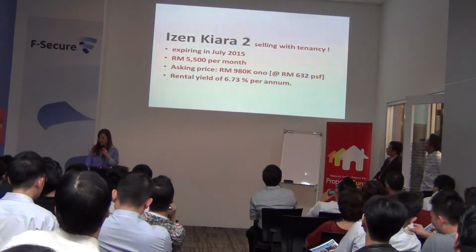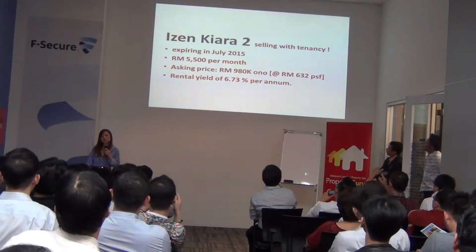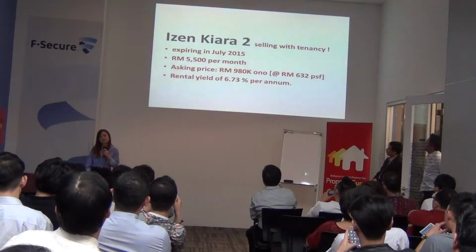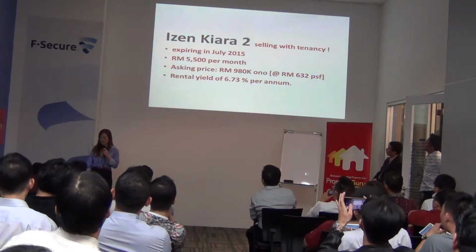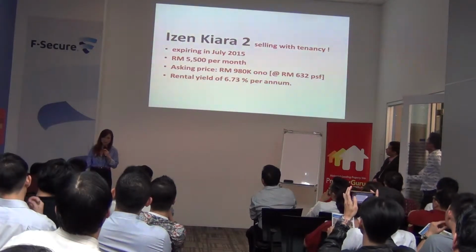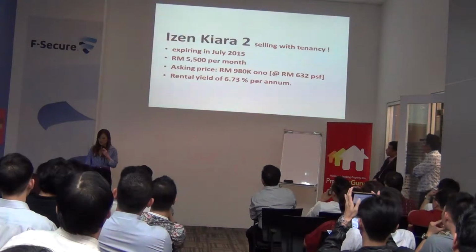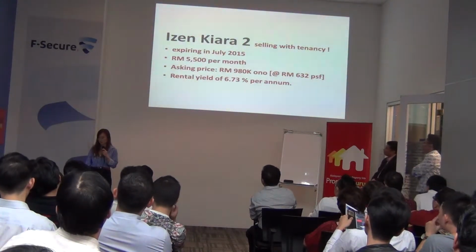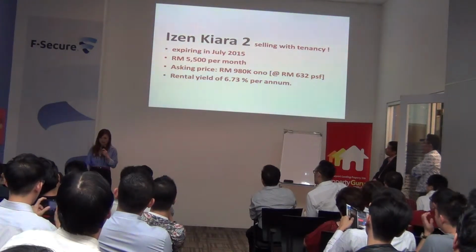And I have Aizen Kiara too, selling with tenancy. The tenancy is expiring in July 2015. The rental is 5,500, which is very good. The asking price is 980,000, and the rental is 5,500. So it means the yield is 6.73, which is a very good yield for this one. And this one is still negotiable.